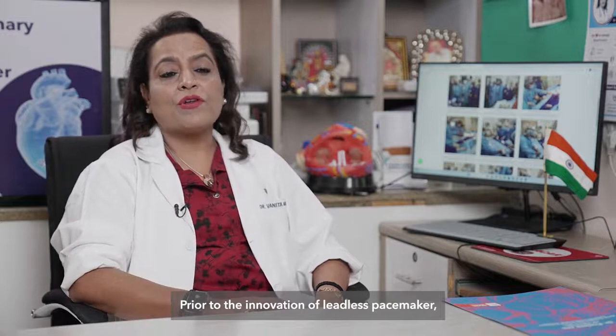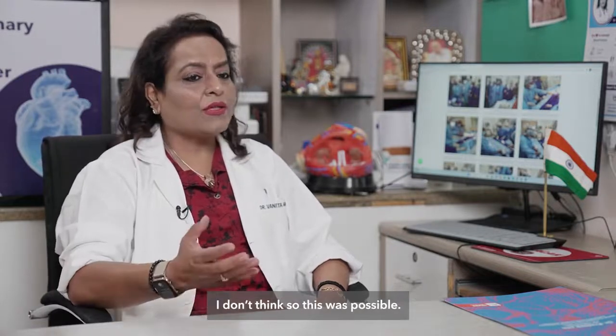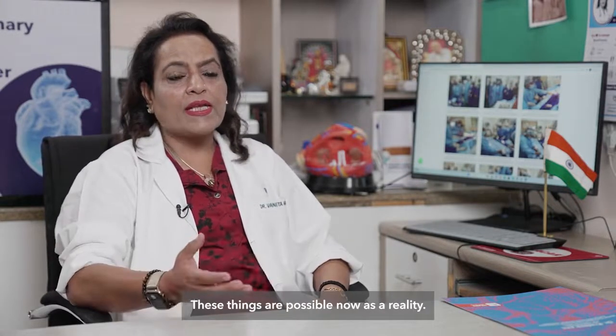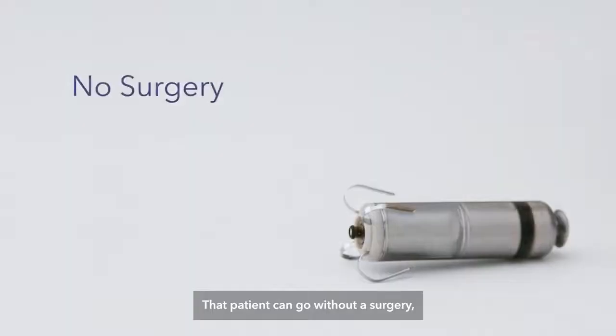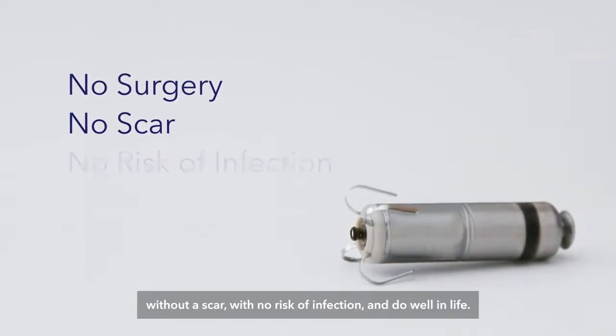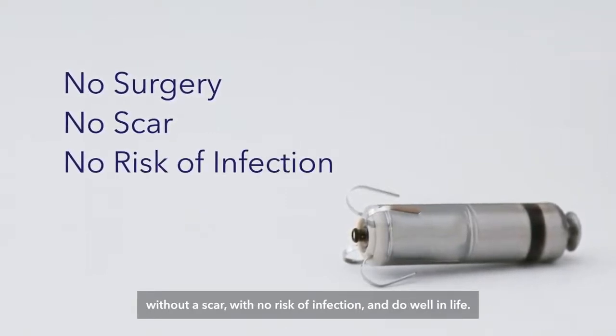Prior to the innovation of the leadless pacemaker, I don't think this was possible. These things are possible now as a reality, that a patient can go without a surgery, without a scar, with no risk of infection and do well in life.